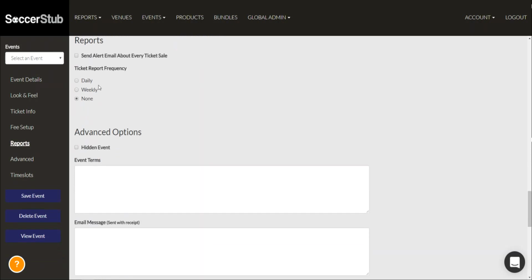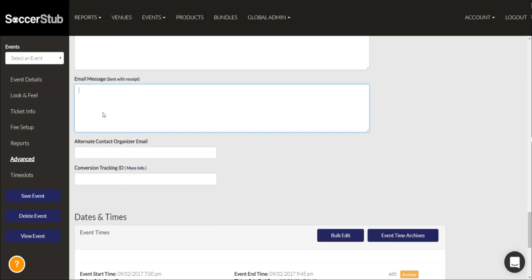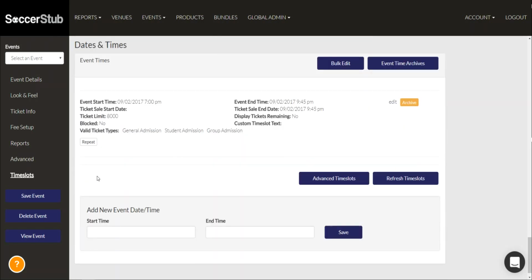You can get a daily alert. You can get a weekly alert. And again, those daily and weekly reports will just have the totals over that time period. And then some advanced stuff like setting up special terms that have to be agreed to in order to complete a checkout, or setting up a special message to go along with your email, or even conversion tracking IDs and that sort of thing. Then the final piece of the puzzle is the date and time down here.